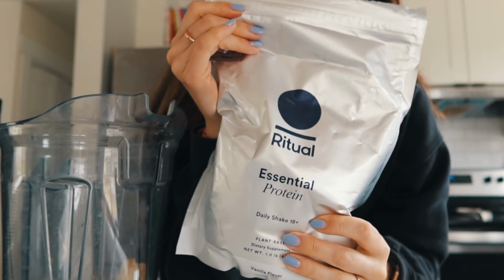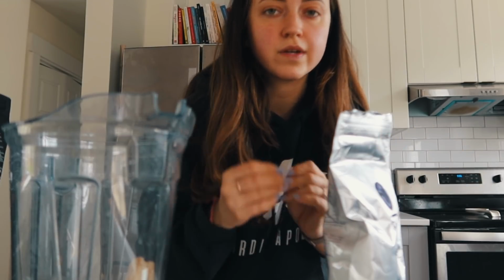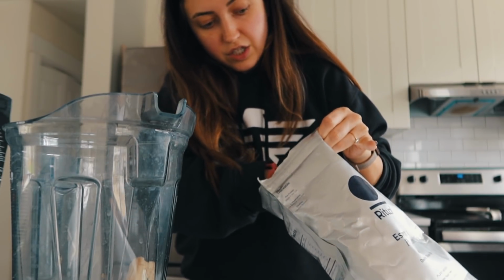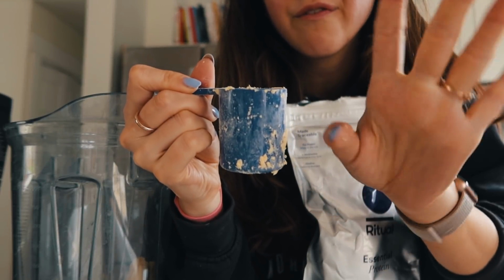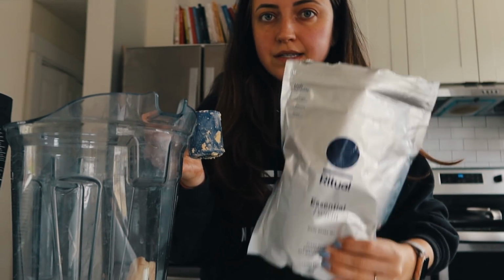The new protein powder that I've been using is this one by Ritual. It's really good. I've tried a lot of vegan protein powders, and a lot of them can be quite gritty. So the ones I buy again and again are the really, really finely milled, super smooth ones. And this one is that. It's so good. I can always tell if a protein's going to be good by how fine it is when you touch it. But I've been loving doing some of this.